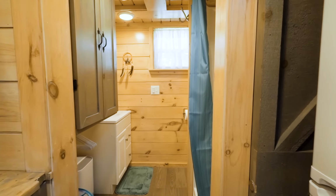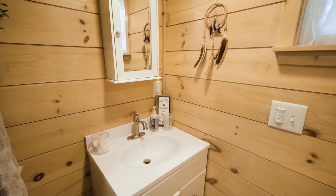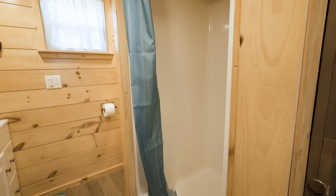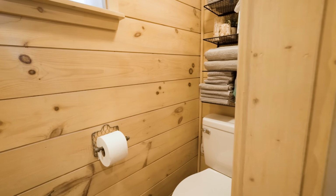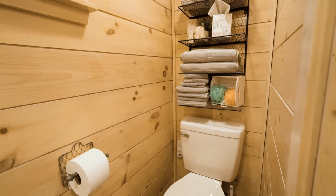This is my bathroom. I decided on a regular walk-in stand-up shower. I don't take baths, so I just wanted something that was going to be easy and compact. I also like the fact that it's not tile. I didn't like cleaning tile in apartments, so I opted for the smooth walls so it was easier to clean. I used to have a compost toilet when I first got the tiny house. I had it for about 5 years, but then I switched it out for a regular flush toilet.